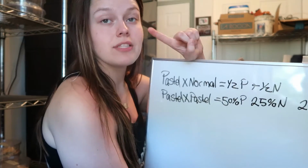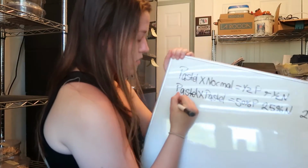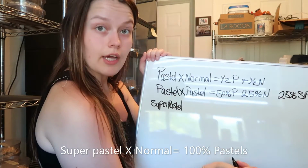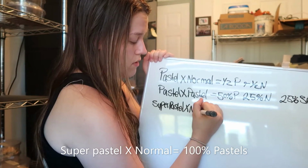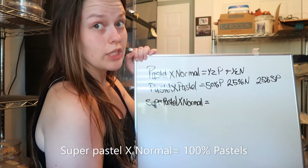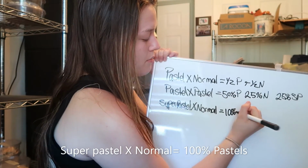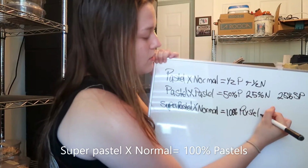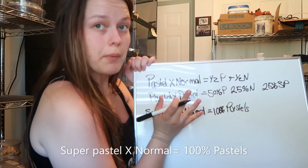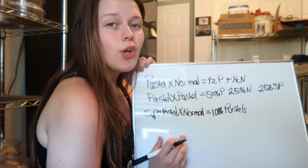Now, the great thing about having supers is breeding purposes. Not only looks, but breeding purposes. So say you have a male super pastel and you breed it to a female normal. What do you think you get? You get all super pastels, or I'm sorry, all pastels. So you will get 100% pastels, no normals at all. So that's the great thing about having a co-dominant gene, the pastels, is that you can make super forms of them, and when you take those super forms and even breed it to just a normal, you get no normals.